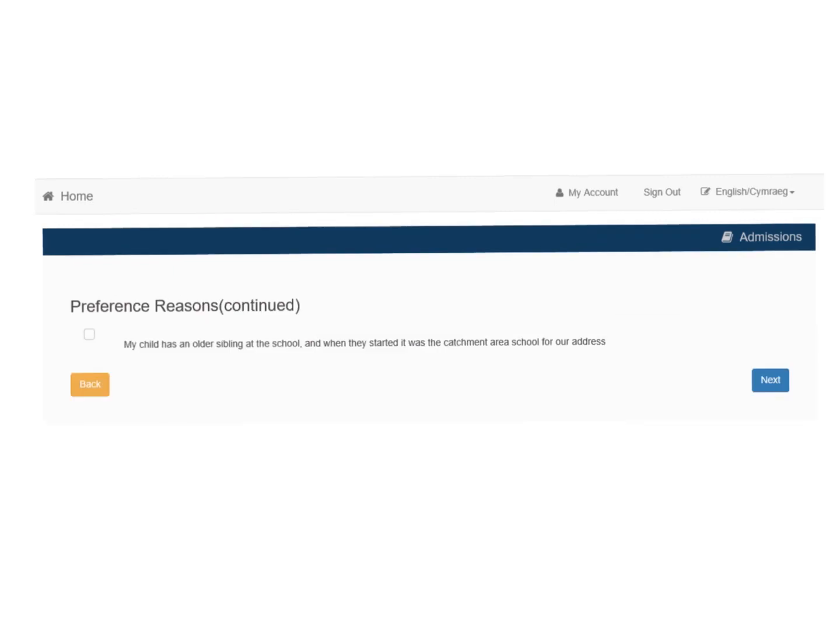In some cases, your house may no longer be in catchment for the high school you're applying to. If this is the case, but it previously was in the catchment area, press this button. If this is not applicable to you, press the Next button.